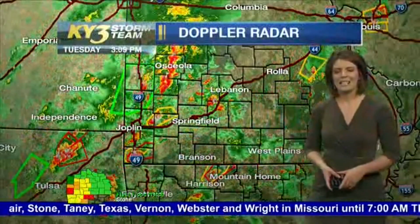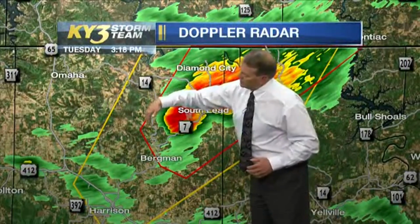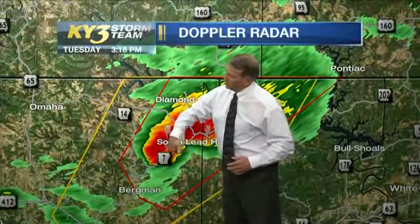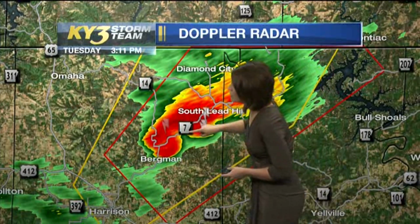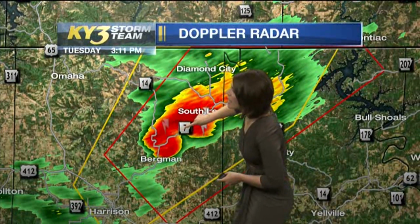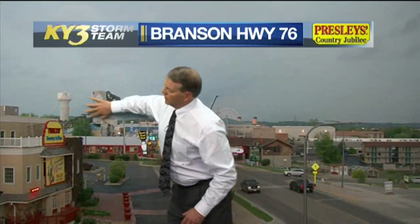Good afternoon, everyone. It is 3:09, and we have two new tornado warnings to tell you about. The air rises in here, comes down around the backside, and then rotates in. We are tracking this storm. It is right along Highway 7, likely producing a tornado. So this is the area that you've got to be taking seriously right now. And this would be the potential tornado right in here.